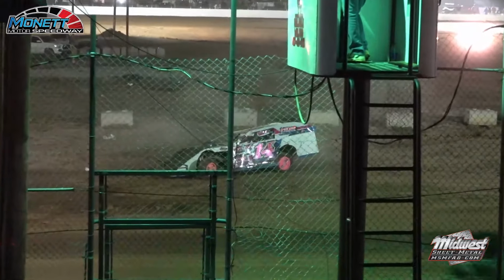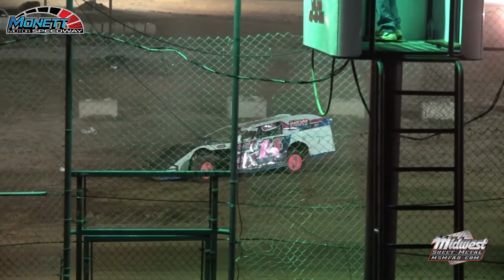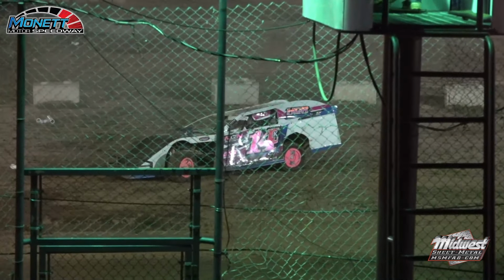Again, I want to make sure that the fans know when we're racing on the track, please do not be up next to the fence.